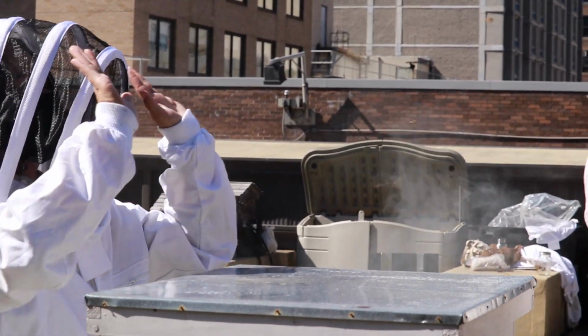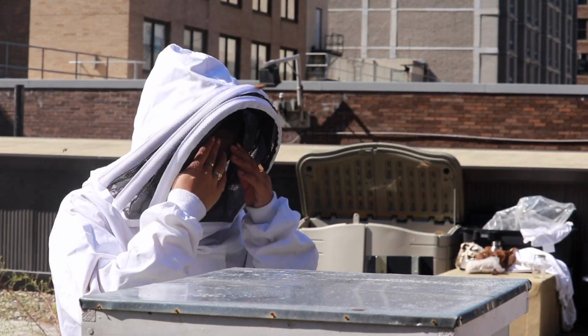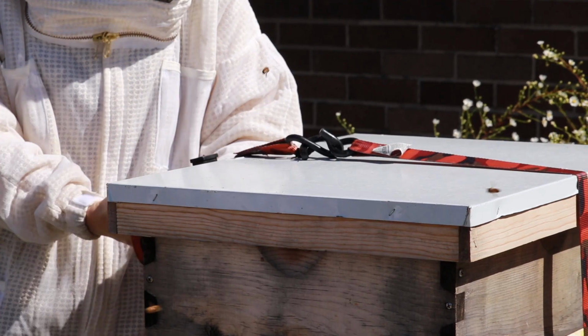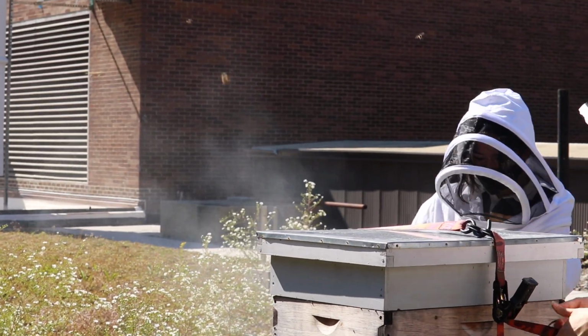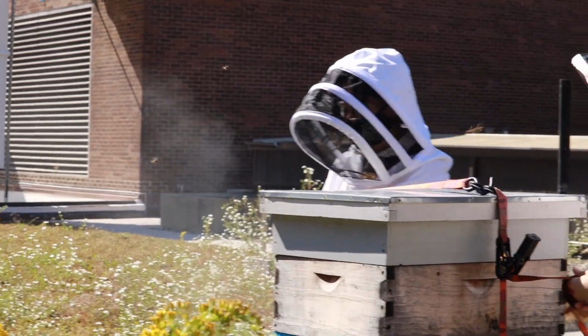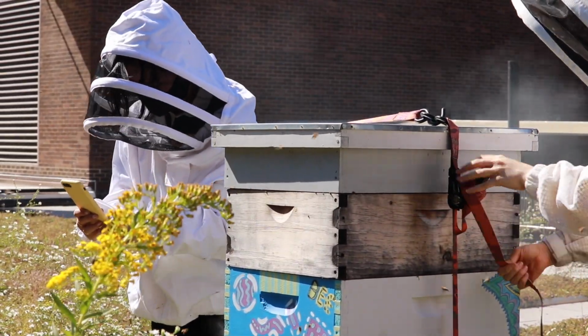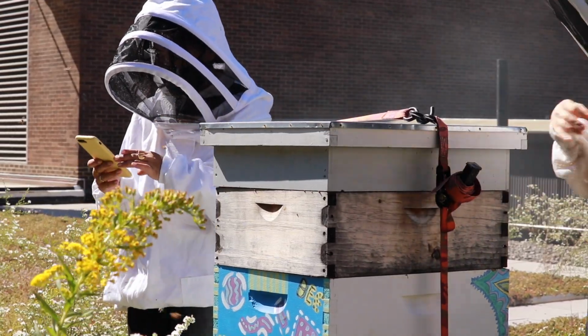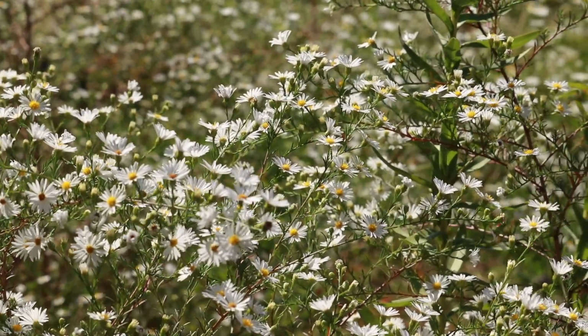There are many ways in which you can help bees. Try growing native plants and flowers that will help native and honey bees have more food sources. Support your local beekeepers by buying local honey, and learn more about how honeybees impact your community by supporting organizations like the Honeybee Conservancy. These little things can make a huge difference in our lives and in the lives of bees.